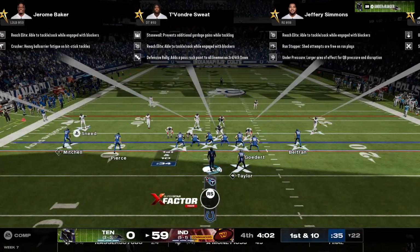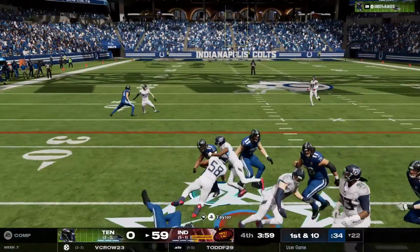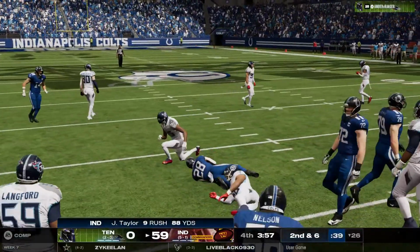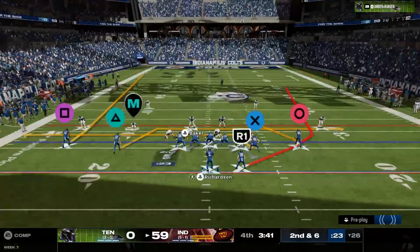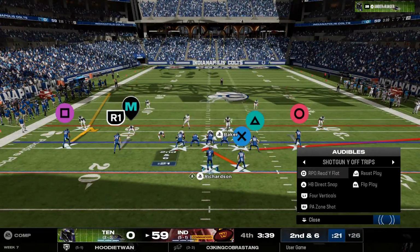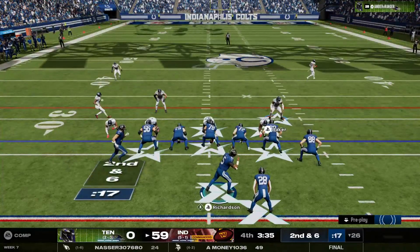So 1st and 10 now. They'll start from the 22. On 1st down, they'll start with Taylor. A gain of 4 as he's taken down. Here's a 2nd and 6. 4 yards on the pickup. 2nd and 6.